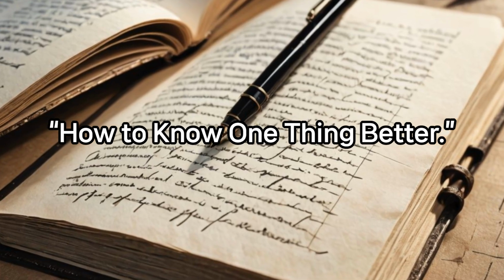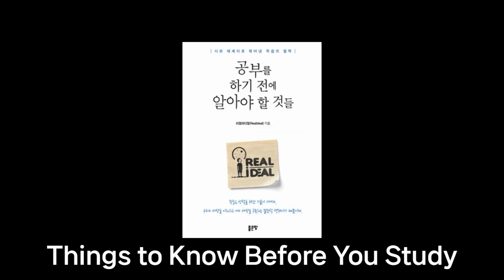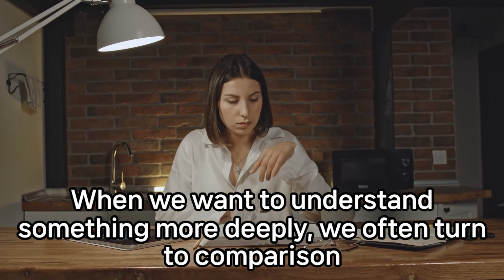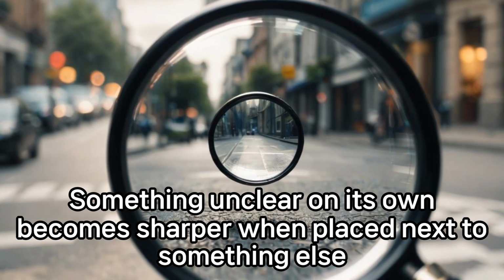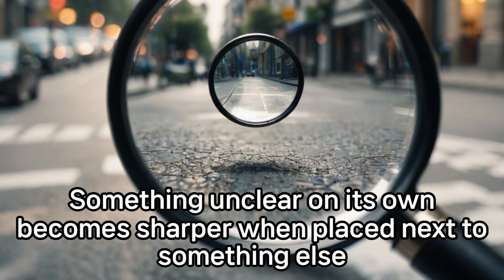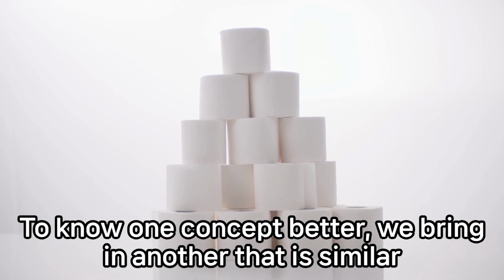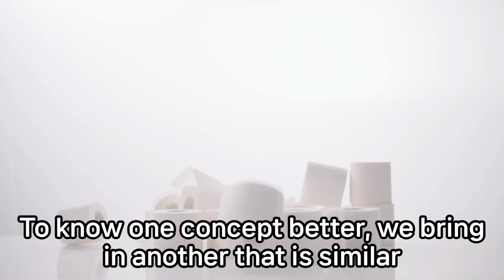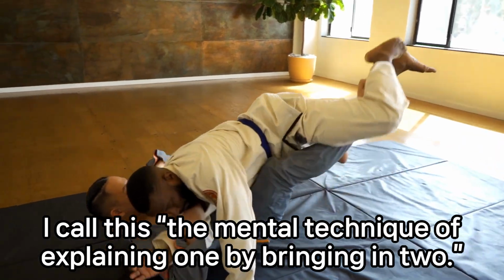Today, let's talk about how to know one thing better. Things to know before you study. When we want to understand something more deeply, we often turn to comparison. Something unclear on its own becomes sharper when placed next to something else. Comparison is a tool for understanding. To know one concept better, we bring in another that is similar. I call this the mental technique of explaining one by bringing in two.